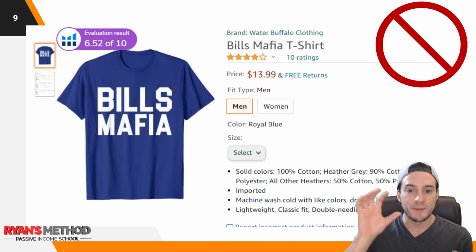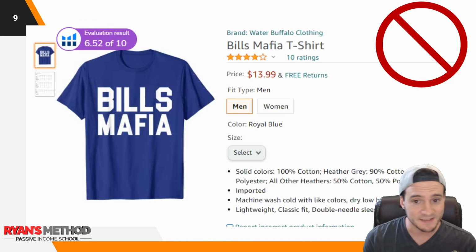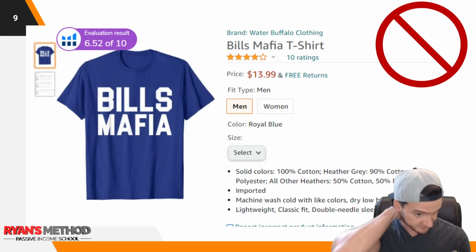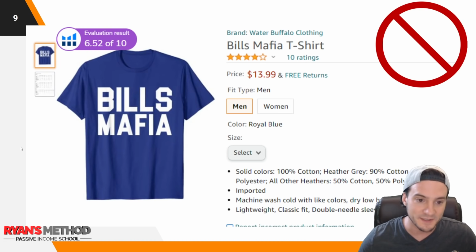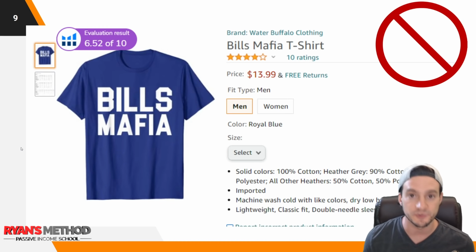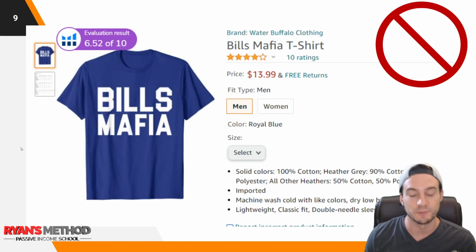So if I show you a picture from Flying Research, that means it was already removed. If I show you a picture of the Amazon listing, then it's still active. And this one has 10 reviews, so it's probably a relatively new shirt. But the Buffalo Bills is a big football team. The fans call themselves Bills Mafia. And you may just see this shirt if you're doing your niche research, and you may not know this is an NFL football team related shirt.